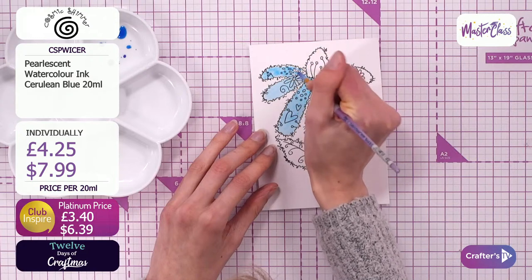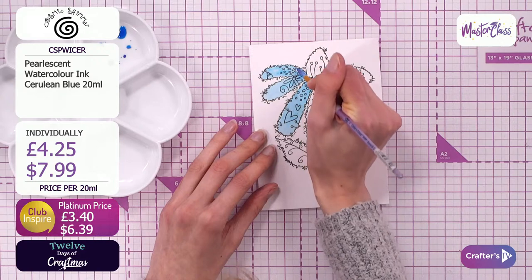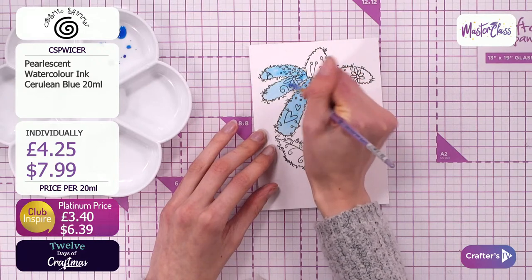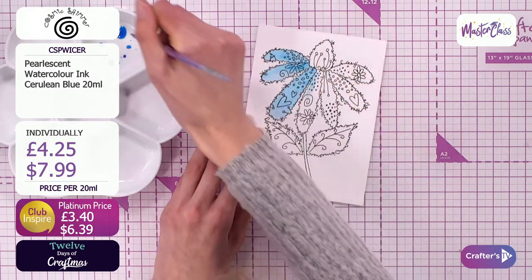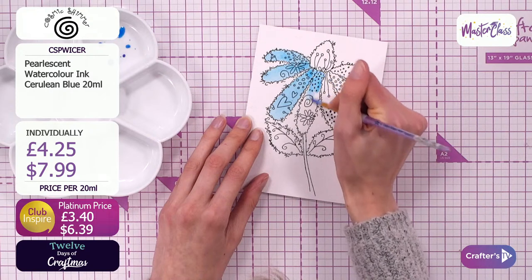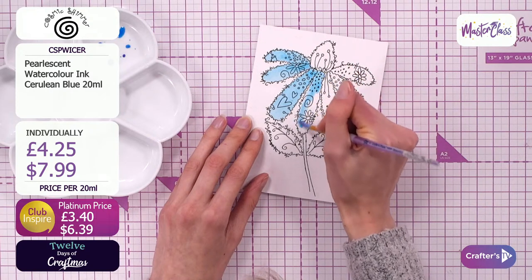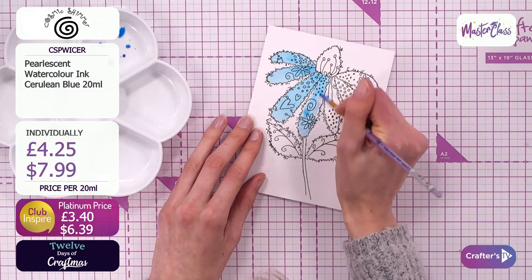They are absolutely stunning. So perhaps you already have watercolour paints in your stash. I have to say, I have a few. As you might imagine with me being a passionate crafter, I have a lot of watercolour and water-based mediums. But these, the fact that they've got pearlescence in there, for me, it's an absolute need. Absolutely love these. And they're so easy to use, like you can see here.